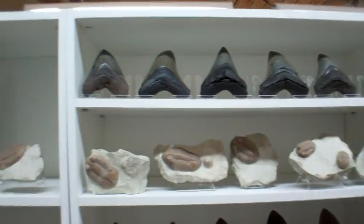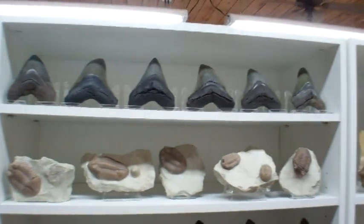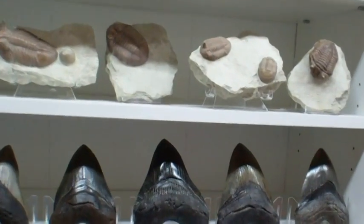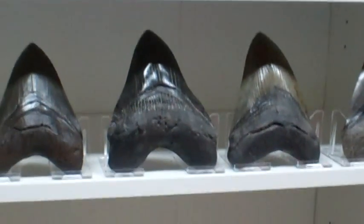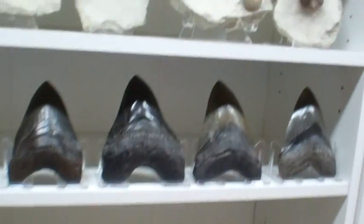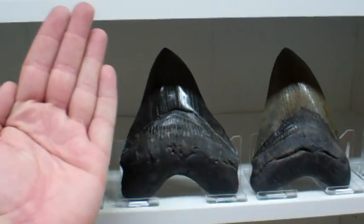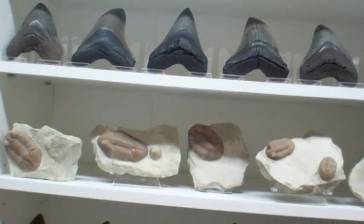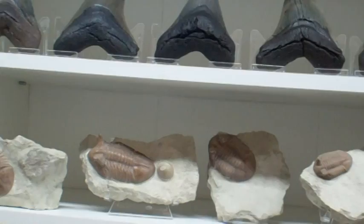I have a ton of these shark teeth, the megalodon shark teeth, which are about the size of your hand. It's from the biggest shark that ever lived. And I have a very large collection of exotic Russian trilobites, which are one of my favorites.